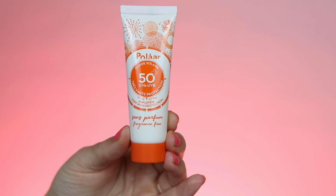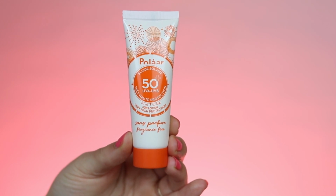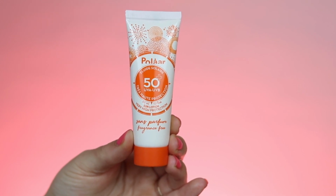This is sunscreen. It's got an SPF of 50, protection against UVA and UVB rays. It is fragrance free. This is from the brand Polar. I actually haven't heard of this brand, so if you have heard of any of these brands and tried them, do let me know. These are all new to me. That's also a necessity right now because we're having a little mini heat wave in Ireland, which has been amazing.